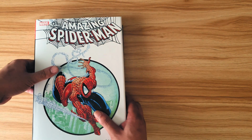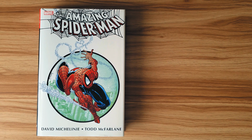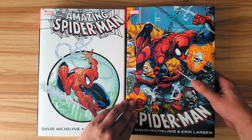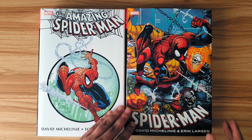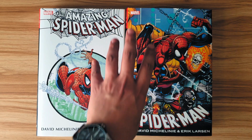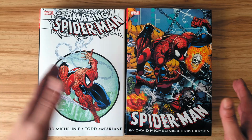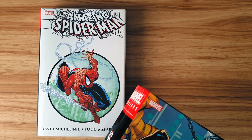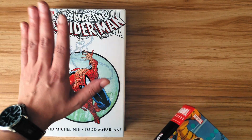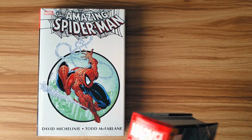And I'm really pleased I got this because last month I got this before it went out of print and out of stock. So all I need is the Spider-Man by Todd McFarlane one, and then I'll have these three books. They're like a set, these three, because it starts in here and then it goes to here, but it also goes to Spider-Man.